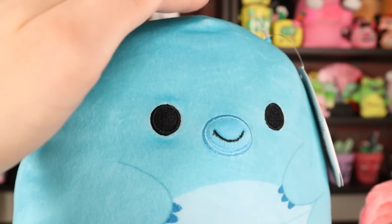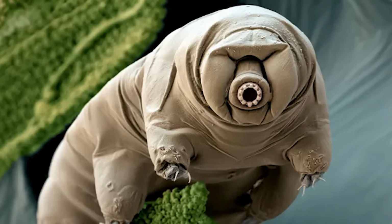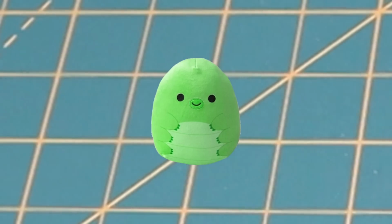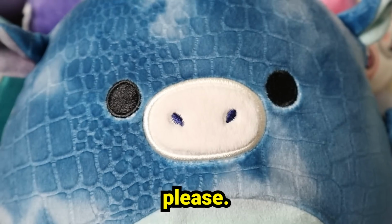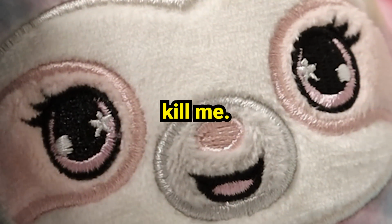I didn't exactly know what he's supposed to be, but I did some sleuthing and figured out he's a water bear, or a tardigrade. Speaking of tardigrades, can you find these 3 microscopic water bears that I've hidden somewhere throughout this video? Good luck. Normally I get my Squishmallows at Five Below. I have literally a whole pile of them in my closet right now, just waiting to be slaughtered, practically begging. Please, just kill me. Can't you see? It's what I want. Kill me.